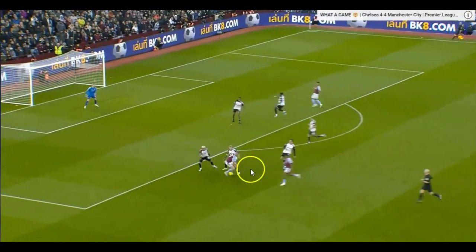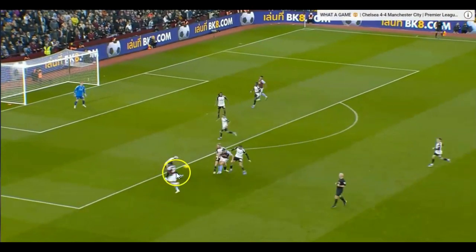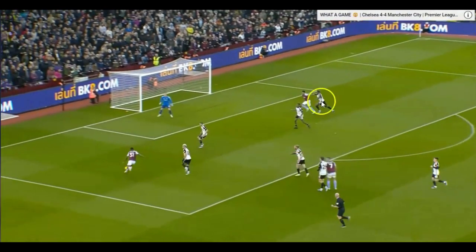Off he comes on the overlap. Everyone's crowded the ball. No one's bothered to go with the runner. Look, they've all started falling asleep. He's not quite sure what to do because they're all in transition. They're not set up properly. Little dink behind, perfectly done. And all of a sudden they're set to tap the ball in on the back post. Really, really well orchestrated goal.